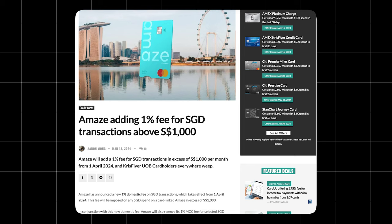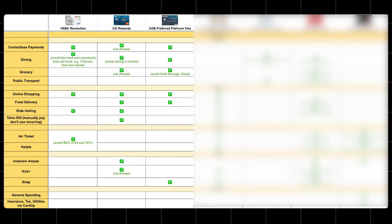Moving on, UOB Preferred Platinum Visa Card, which awards 4 miles per dollar on most of your day-to-day spend, such as contactless payments, dining, grocery, online shopping, and food delivery. It even awards points when you use it to pay for hawker food via the Snap app. However, the downside of this card is that you won't earn miles if you spend at UOB Dollar Merchants.